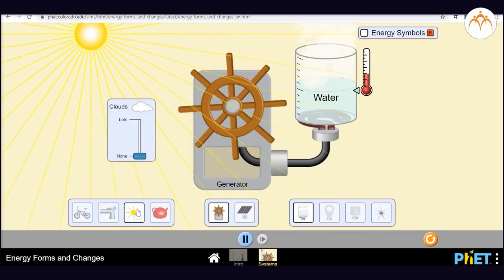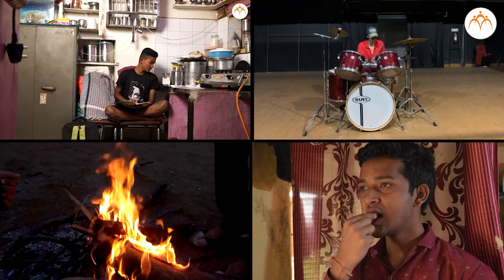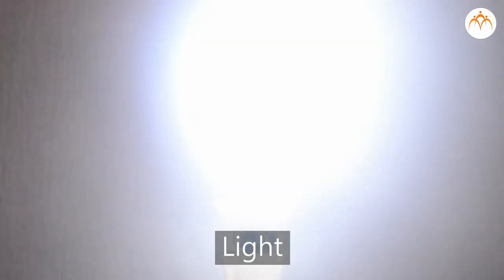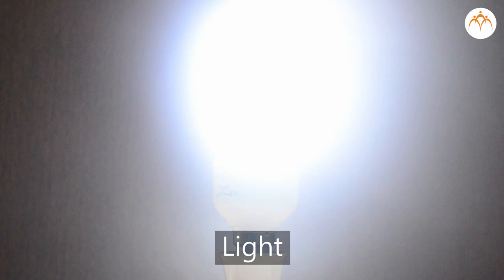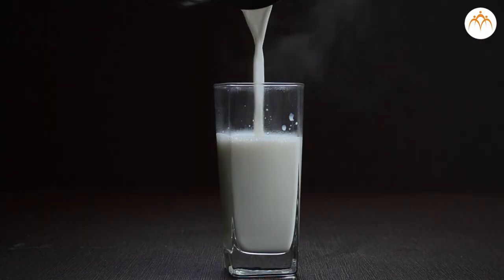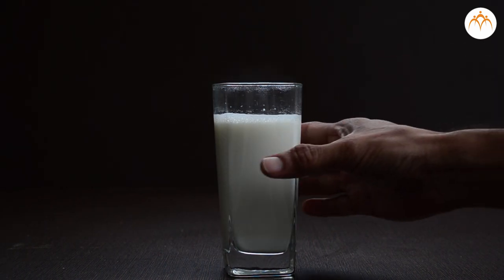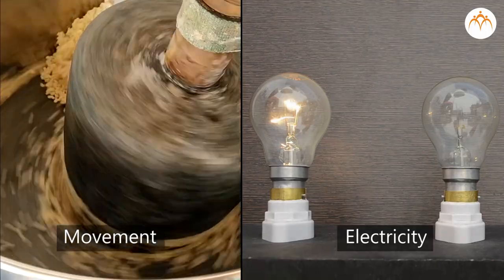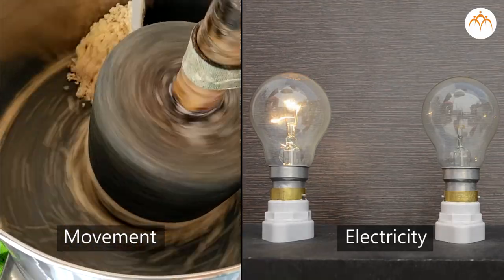Energy has many different forms. Some forms we can feel with our senses. Light we use in order to see. Sound which we hear. We can feel energy when we touch this warm glass of milk. Movement and electricity are other forms of energy we use every day.